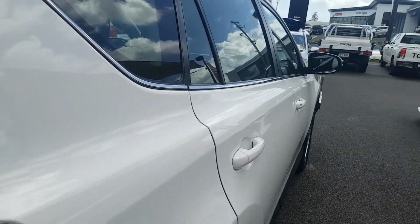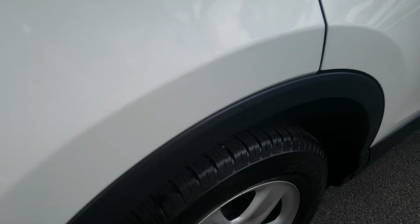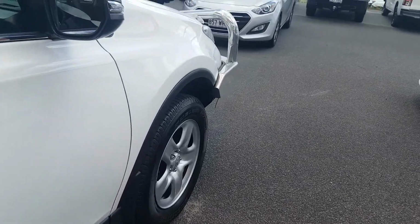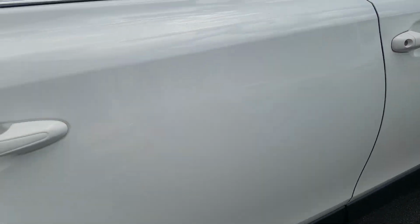Again, if you look down the side here, for a 2016 car, this is in absolutely great shape. It's a credit to the former owner. They've kept this in fantastic nick. The servicing is up to date as well. I'll take you through that when I get inside to give you full disclosure over all the servicing on it as well, so you know it's been maintained.